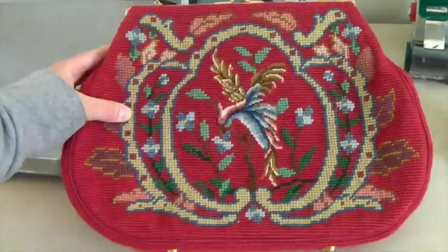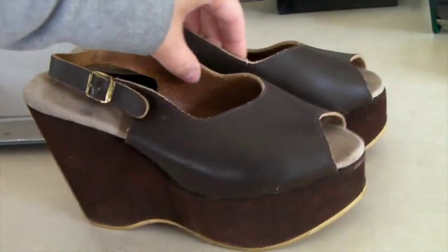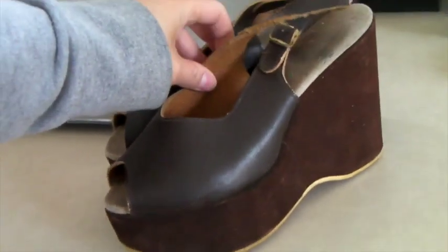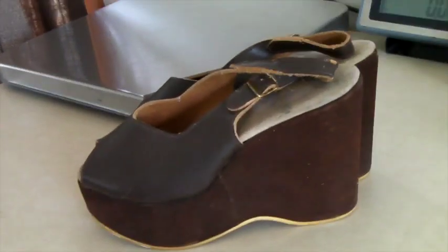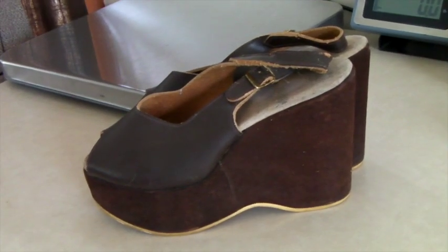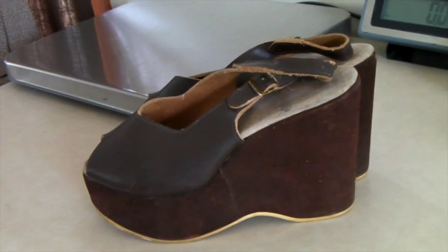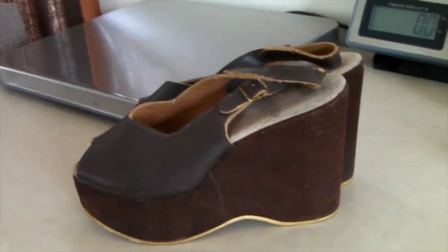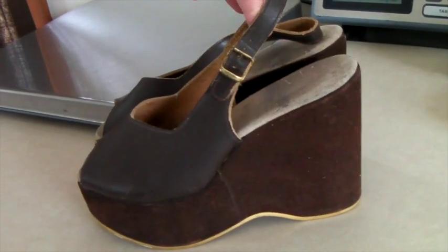That's a great sale. These are a true vintage 70s pair of platform shoes. They're suede and leather. Women's size 7. And I had them up for $150. I got an offer of $110. And I was thrilled to take $110. They are amazing. Just gorgeous.